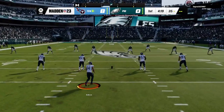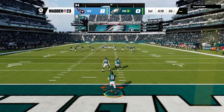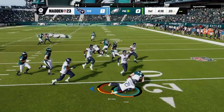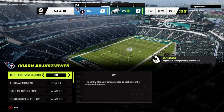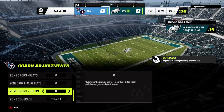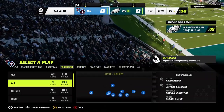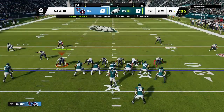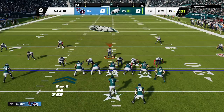Now Bullock will send this one away after the touchdown. From a couple yards deep, he'll bring it out of the end zone, and only able to get this to the 19, so probably should have opted for the touchback. Burks and the Eagles come up here first and 10 at their own 19-yard line.